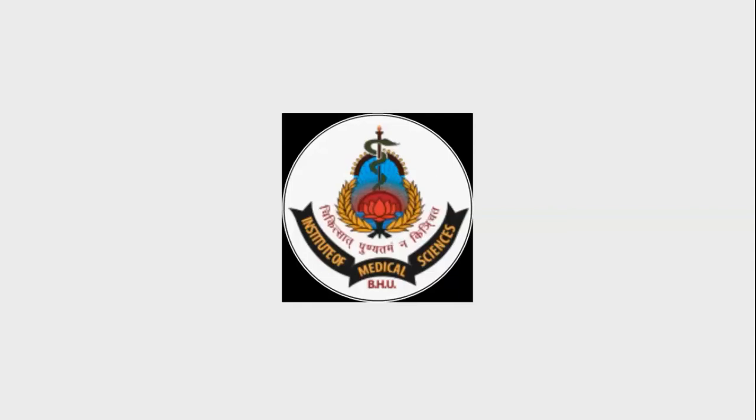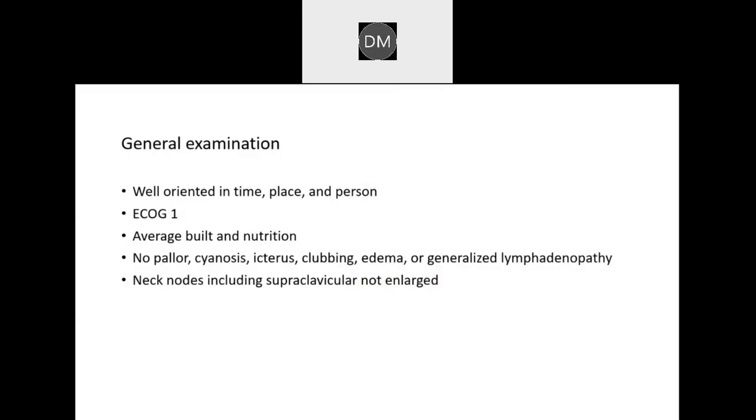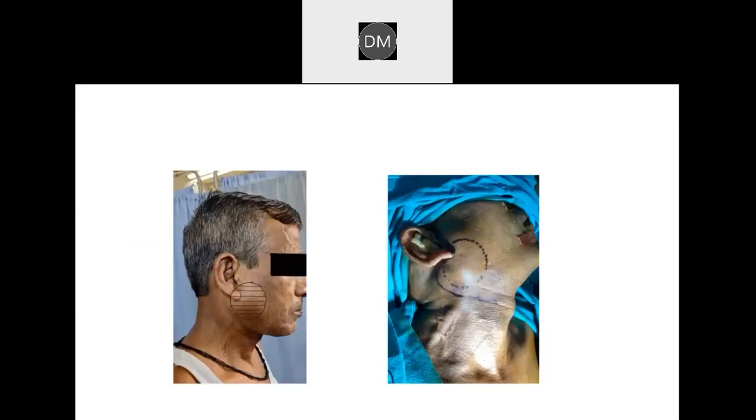There is no pallor, cyanosis, icterus, clubbing, edema, or generalized lymphadenopathy. Neck nodes, including the supraclavicular nodes, are not enlarged. These are the clinical pictures.